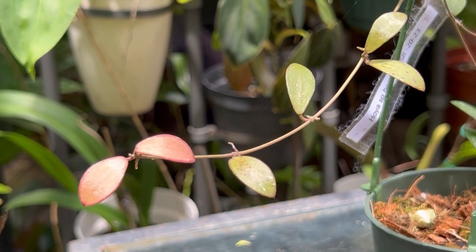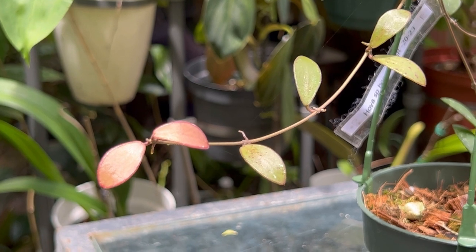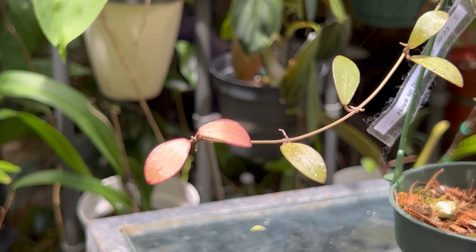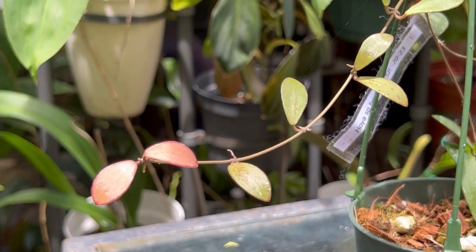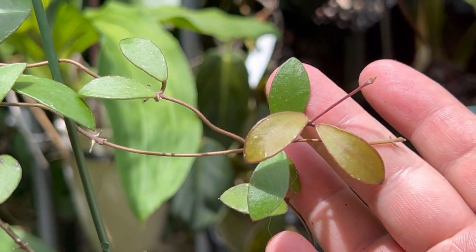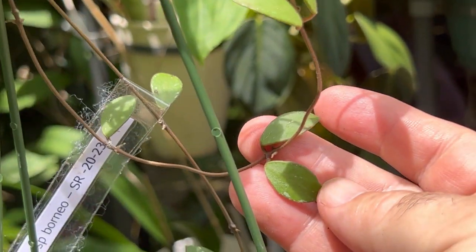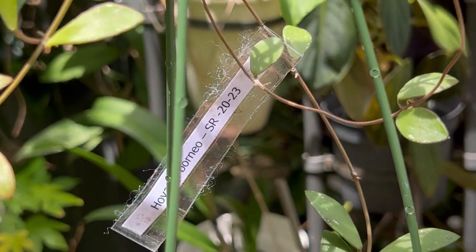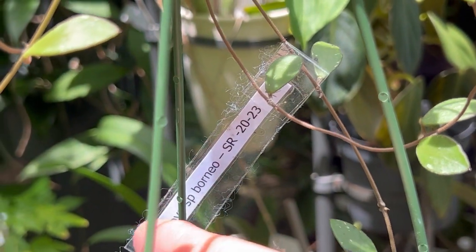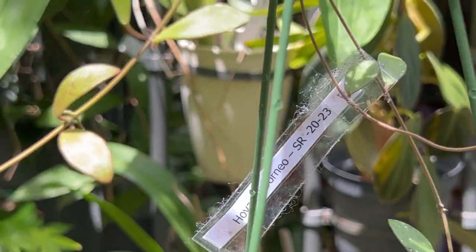And this Hoya, I think I've shown it to you guys a few episodes back. Every time I look at it, I fall in love with it. It's so cute. The leaves are so beautiful. The new growth is quite exquisite. I have no idea what the flowers look like, but the leaves, as you can see, are on the small size. And this is from Borneo, as the tag says. It's from Cerisa, and that's her collection number 2023.